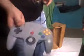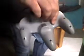Now, take note of this. It's from the previous video, and we still haven't put it away yet. Now, some of you guys may or may not remember this, but this is the controller for the Nintendo 64, and then there's a Z button right there. So, that being said, you just plug that part here into the front of the N64, and it'll power right up for you.